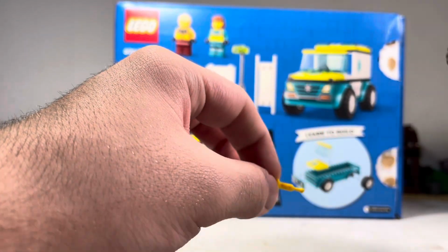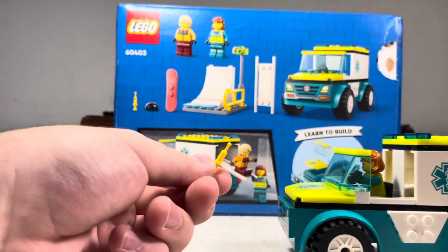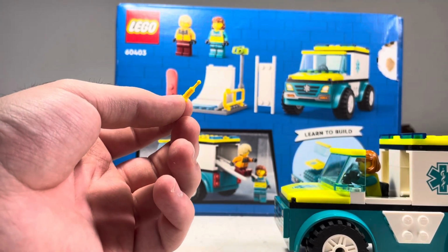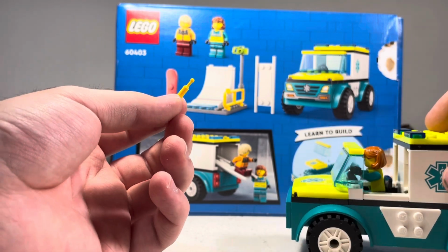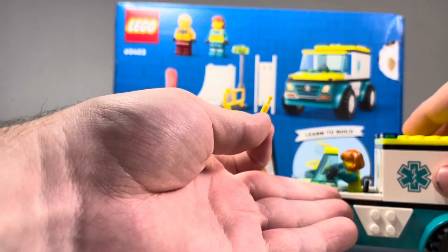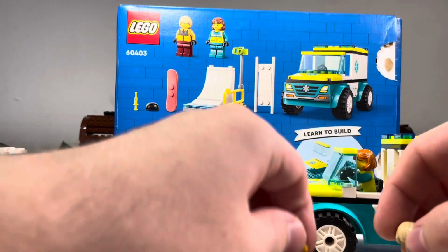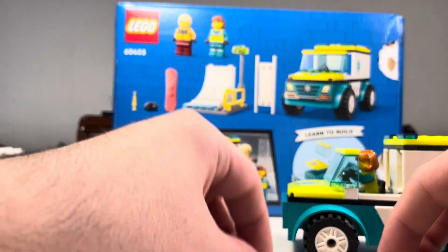I guess another thing that's interesting is that the only extra piece is this syringe. Probably because 4+ sets don't have a lot of small pieces. So what would even be extra? I would have taken an extra 2/3 brick because that's so weird. An extra hair piece. But yeah, that's all there really is to say about this set.